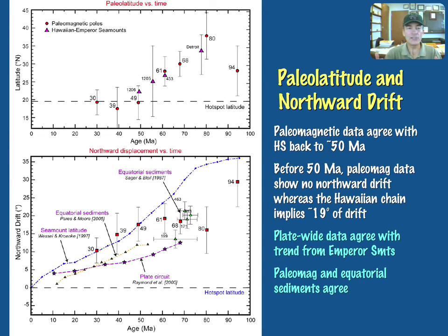In general, we see that there is this northward drift of about 12 degrees or so since Eocene time, since the Hawaiian-Emperor Bend, that all reference frames agree. But then the paleomagnetic data suggests no northward drift before that time, but the Emperor chain suggests a lot of north-south movement. Next slide.